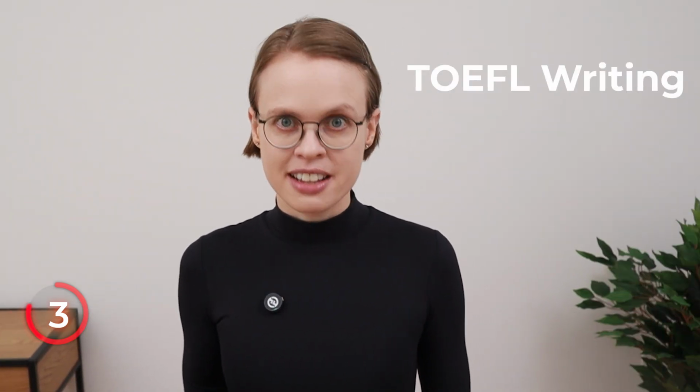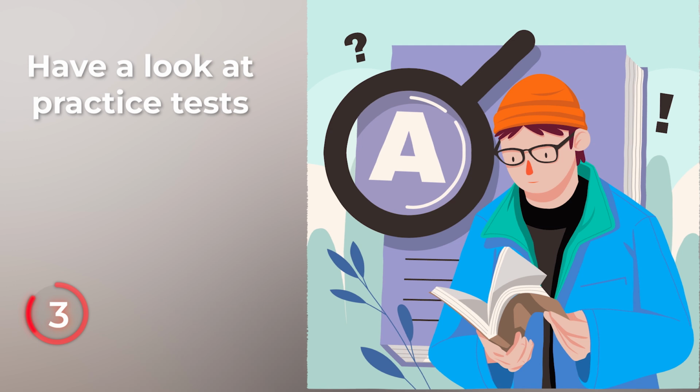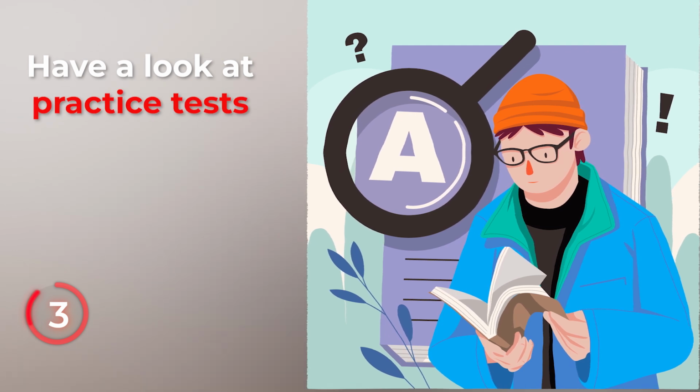In the end, whether IELTS writing or TOEFL writing is better for you is a matter of personal preference. Ask yourself which skills you know best. Also, have a look at practice tests to see which tasks you like better. From my experience, it's harder to get a high band score in IELTS writing than TOEFL writing. So if writing is not your strength, you may want to consider taking the TOEFL.